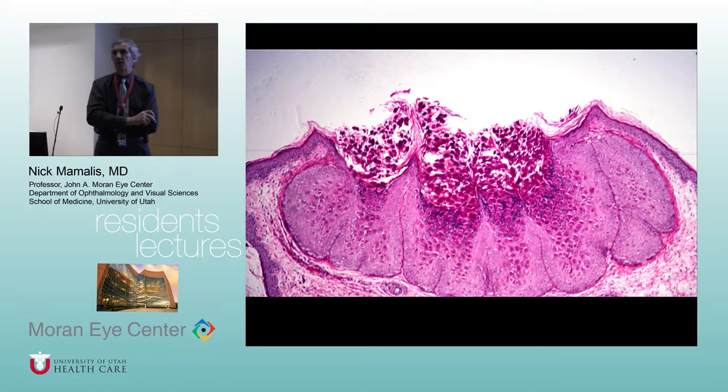So not from the Greek. From what? Russian. From the Latin. Contagiosum literally means contagious, and so this is thought to be viral induced. And when you look at these, you'll see they tend to have the raised pearly edges and the umbilicated center. The epithelium is markedly thickened, but look at all these eosinophilic inclusions.